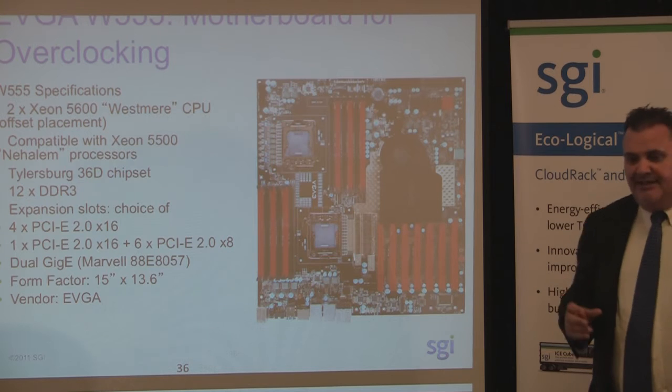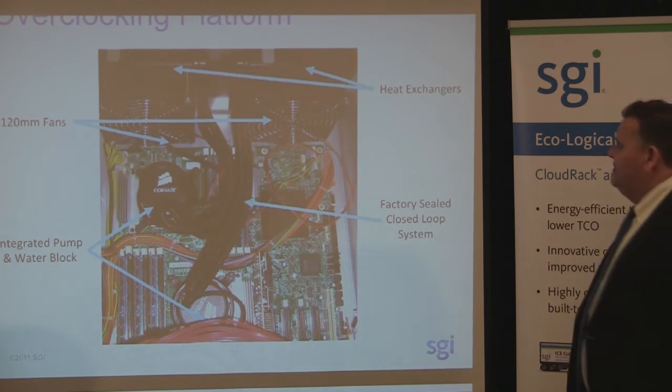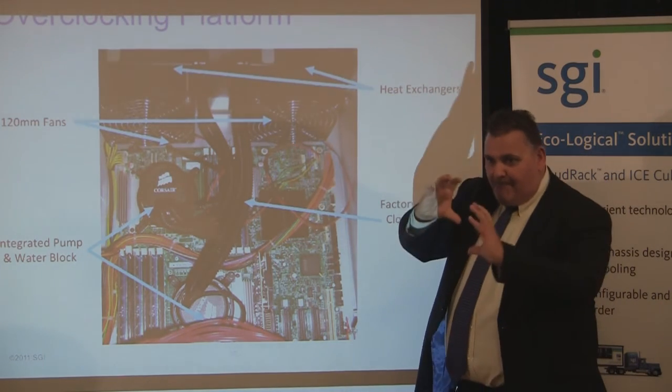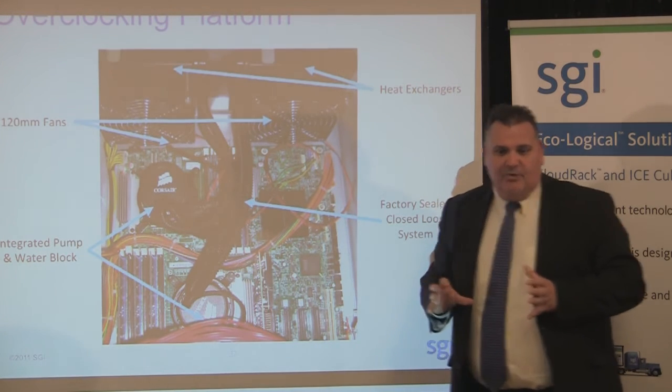So the banks really like this. The problem with it is that it's really complex to do, because you need special heat exchangers, you need water cooling, you need big heat sinks. So it's a lot of complex technology to make this work.